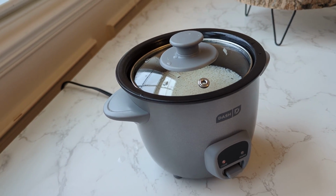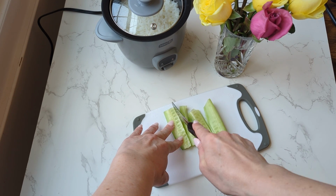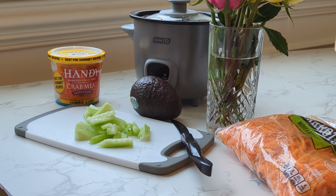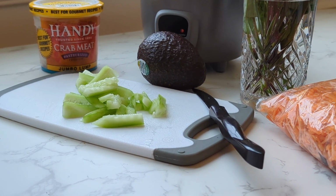So I cooked the rice. We're making sushi. Right now I'm chopping up my cucumbers into really, really fine slices. I wanted to use my vegetable chopper, but it didn't have the julienne style, so I just sliced them by hand. We're going to make California rolls.